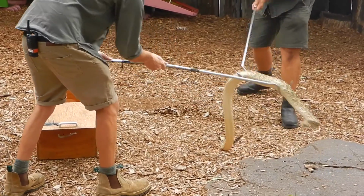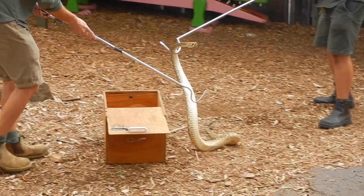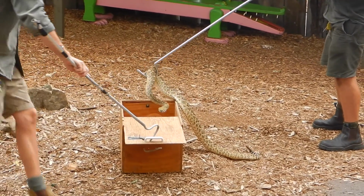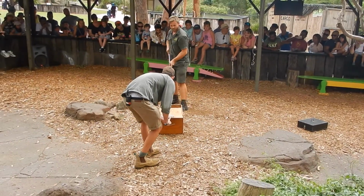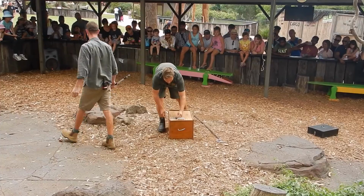Well, this is a bit of excitement for you. This snake here is particularly active today, and an active rattlesnake is not something that you really want to be dealing with. Alright, I'm just going to bring this box back a little bit, try and get them in. Now just when you think you're out of the woods, the snake can stick the head straight back out, but he hasn't today, so the snake is back.